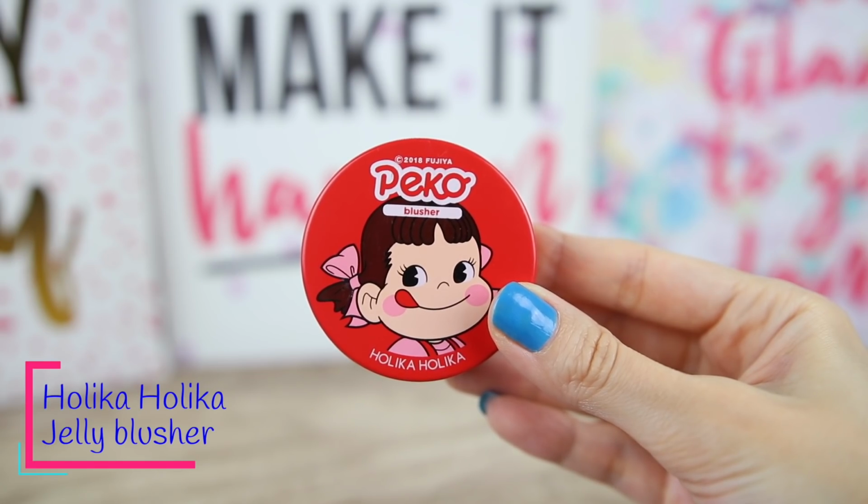After that, I have this very cute jelly blusher. This is by the company Holika and this is a special collection that they have done with the company Fujiya Pico. It is a Japanese candy brand. You can find this in 3 different colors. I have the shade Melting Strawberry. You can find a lot of products in this collection with Fujiya Pico.